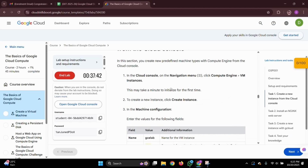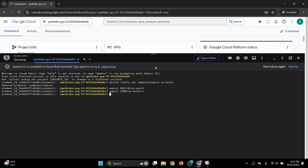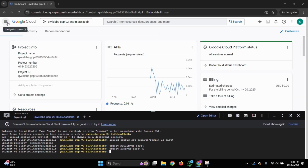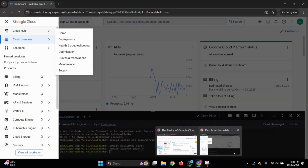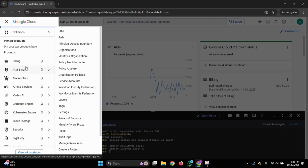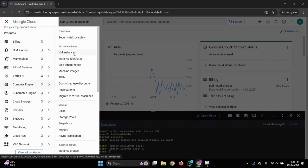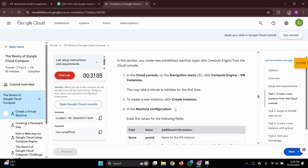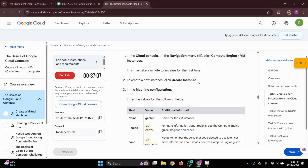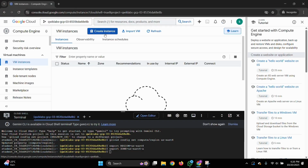Next, in task 1, they're telling us to open the Cloud Console navigation menu. You can reduce the size of this. This is the navigation menu. They're telling us to go to Compute Engine, VM instances. Next, we need to create an instance in VM instances. Click on Create Instance.